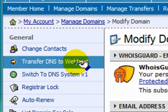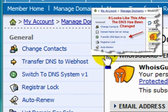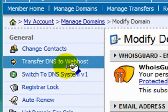However, it has not been transferred to any web host. So it's going to say this. Now, once this has been transferred to our new web host, then this particular choice will not exist in here. It will be other choices. So if you have your domain already somewhere else, then it's not going to say this. It'll say transfer back to Namecheap or change DNS, something to that effect, or edit DNS or show current DNS. But in this case, we're going to be transferring the DNS to the web host.